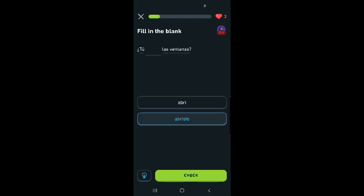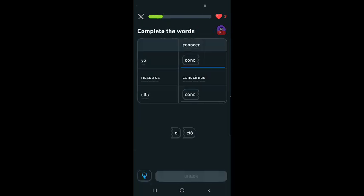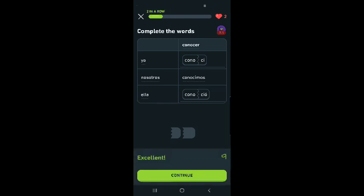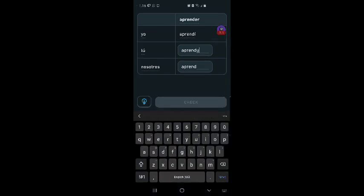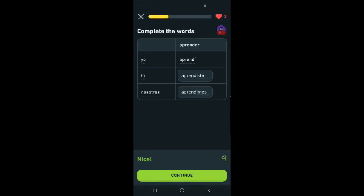Abriste las ventanas. Yo conocí. Nosotros conocimos. Ella conoció. Nice. Aprender. Yo aprendí. Tú aprendiste. Diste. Nosotros aprendimos. Nice. Three in a row.